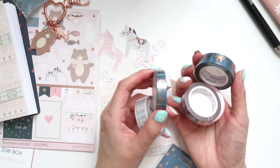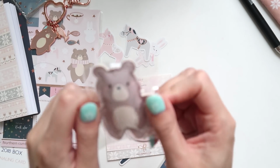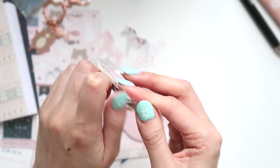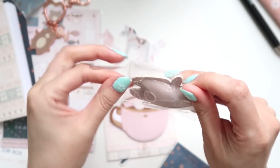So I'm going to quickly unwrap these and I'll be right back. Okay, I just finished unwrapping the washi tape, but I realized I forgot to include this little guy. He must have slipped off to the side and I didn't notice him until I was undoing all the wrapping for the washi tape.